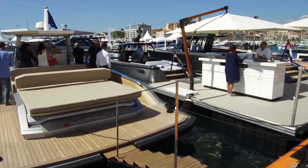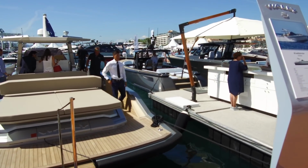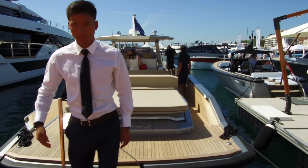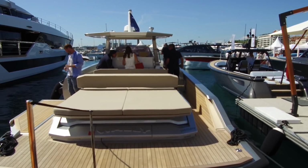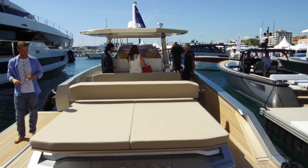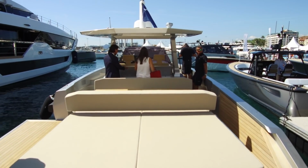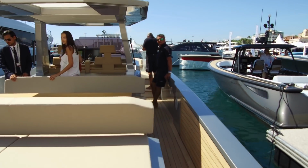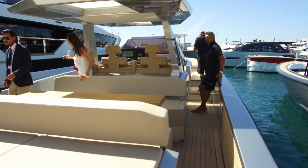It's powered by a pair of Volvo IPS 650 engines. They're 480 horsepower each and good for around 40 knots, just under, about 39 knots. It's priced at a fraction under €1 million, but then this is no ordinary boat. This is something really quite special.